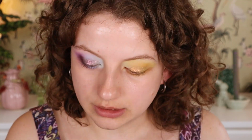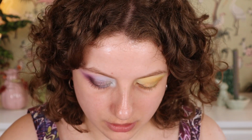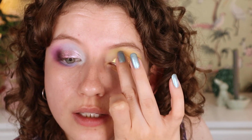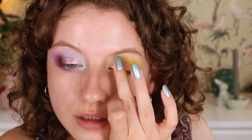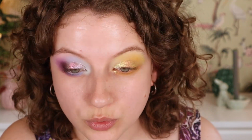Okay, I'm gonna go in with the shade Lily. I'm gonna go in with this smooth iridescent green, also on my finger. That looks so amazing on the finger. And I'm gonna put that in the inner part here. That's so nice. I'm very excited about this palette, as you might be able to tell. It's a little different for me, but these shades are just combined in a way that I can really see myself reaching for them.